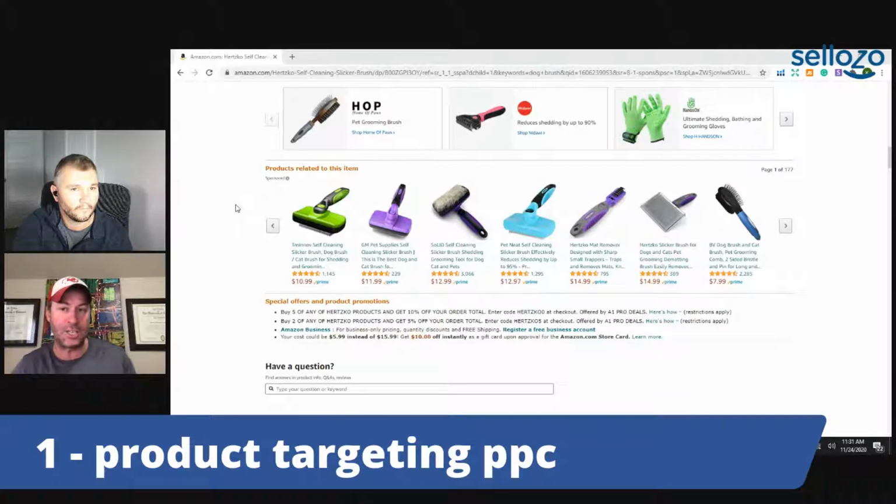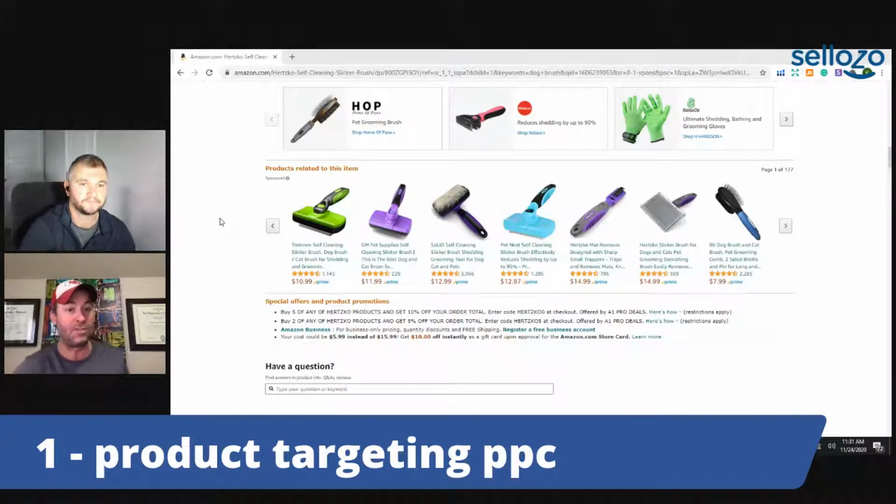But yeah, if you're watching us live, Chris has pulled up on his screen the section where it says products related to this item. It's just basically below the fold, just below the bullet points, where you can see this. So really, really effective. If you want this to be automated, this is something that Sellozo can do for you because competitors come onto the marketplace all the time. So the challenge here is constantly staying up with all the competitors that you should be targeting, and also whether or not those are profitable ads that you're running.